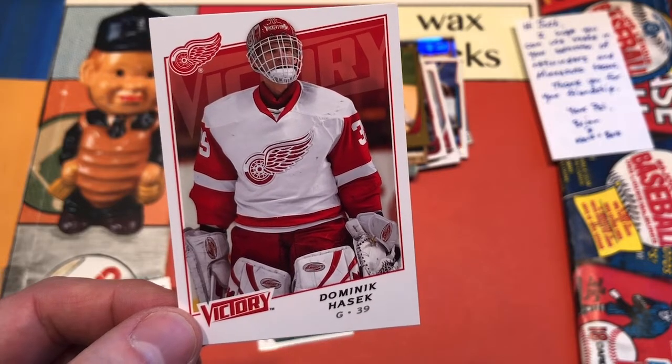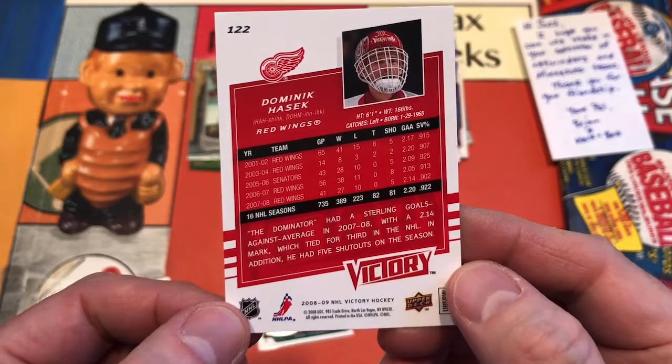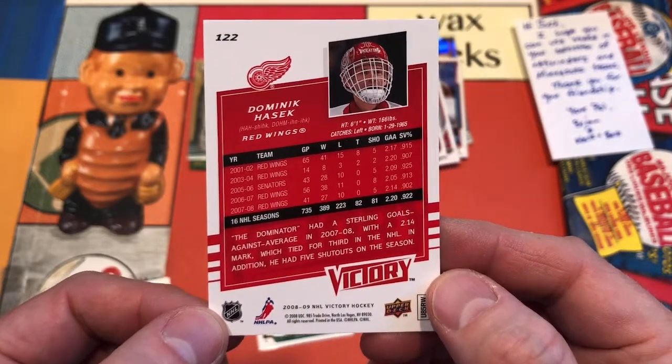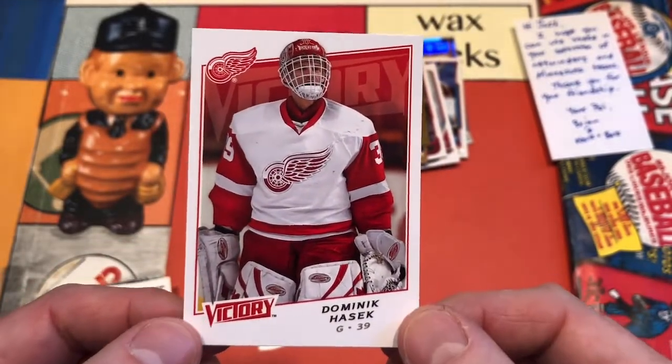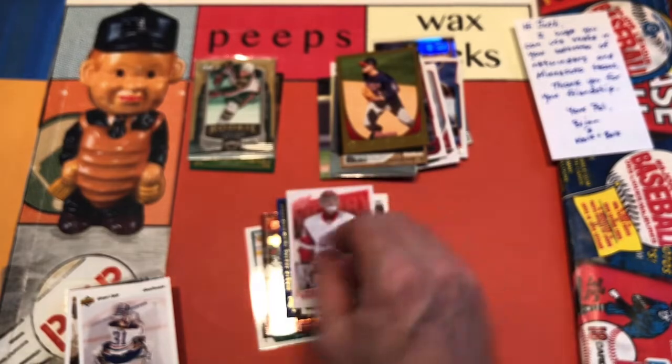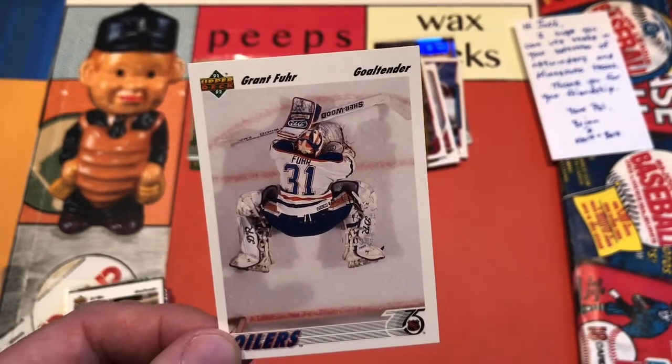And how about a Dominik Hasek? Dominik Hasek, some might argue, could be, maybe, the greatest of all time. I don't know. Let me know what you think below. Dominik Hasek. Got a few of his rookies. Of course, his rookie card comes at a time where there was a lot of printing. It's not hard to get.